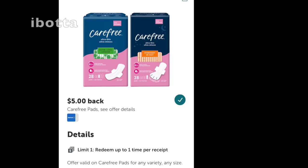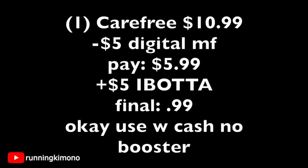Just a straightforward deal, but double, triple check the verbiage, guys, because I don't want you guys getting in trouble. But $10.99, subtracting that digital, pay $5.99, $5 back from IBOTTA, making it 99 cents. And it is okay to use Walgreens cash if you're doing this deal with no booster.